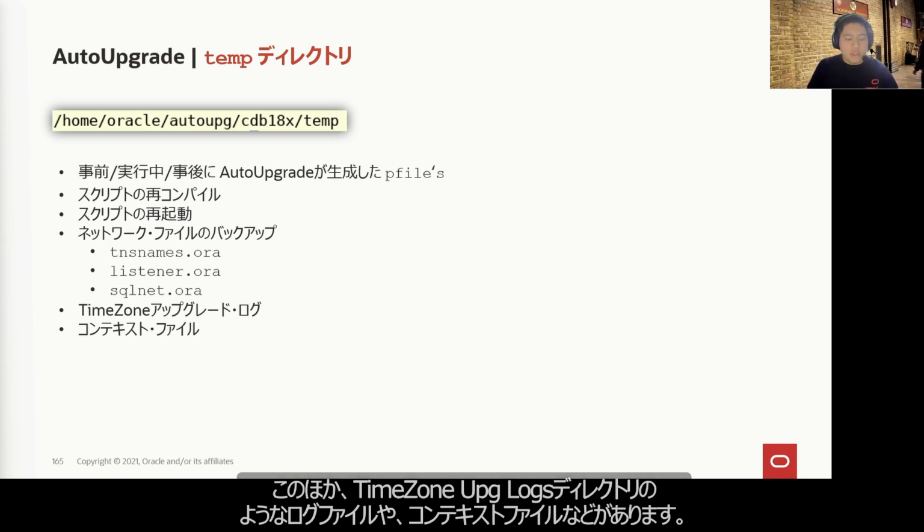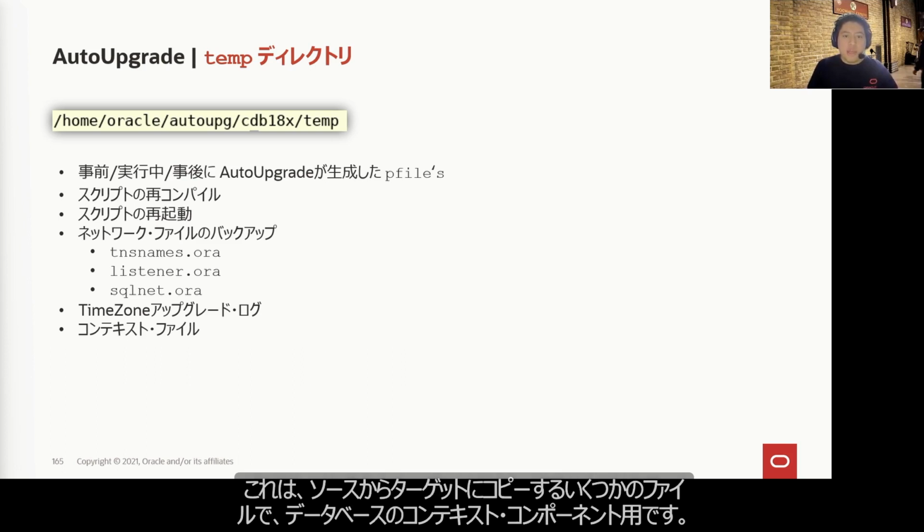In addition to this, you will also be able to find some log files, like the timezone upgrade log directory, and some context files, which are just a list of files that we copy from source to target for the context component of the database.